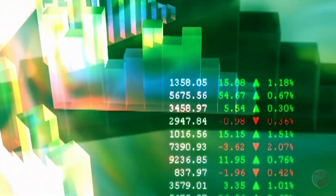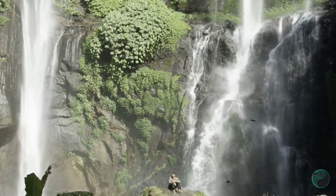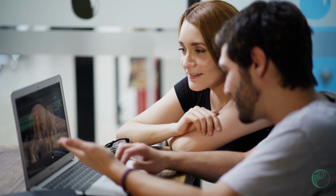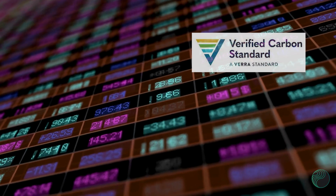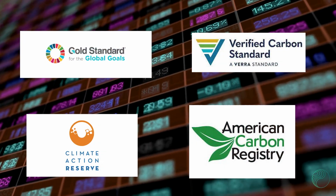Another reason for the growth of the voluntary carbon market is the increasing availability of high-quality carbon credits. In the past, there were concerns about the integrity of some carbon credits, but now there are a number of reputable certification schemes that ensure the quality of carbon credits.